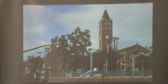Again, USC, Mud Hall. And these structures in the foreground are what's called, I don't know if they're going to keep that name or not, the Expo line. So we are seeing electric transportation come back to Los Angeles, which is really exciting.